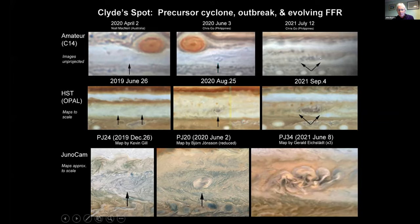But if you look at the Hubble images, you can just make out this cyclonic structure in these two similar little cyclones. And you can make out the patchy structure in the FFR that it's developed into. So if there were observations with, say, the Pic du Midi of the quality that you saw at the beginning, then it would be possible to determine the nature of features like this without having to have the good luck of JunoCam observations.